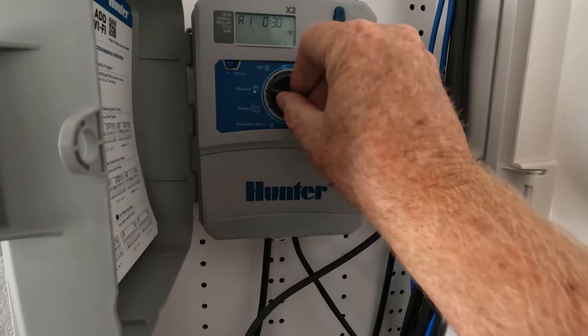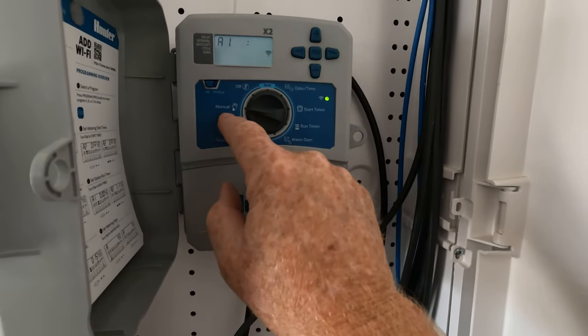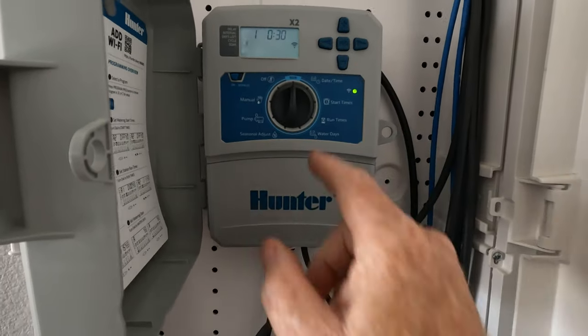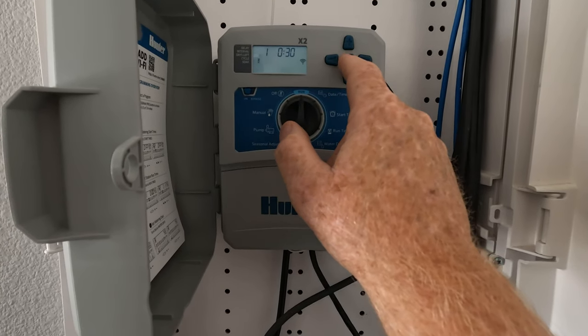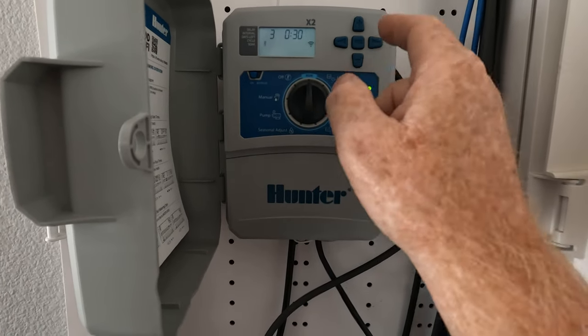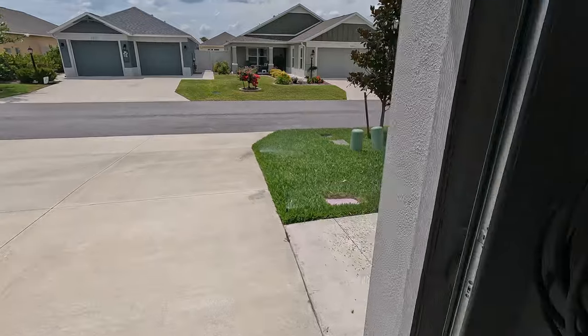So remember what we did is we went from run, which is what I was originally in. We went to manual, which kicks off. If you have your Wi-Fi, it also kicks that off. It's going to say 1, right? And if you want to go to the next section, you hit 2 or 3. And then take a look outside, and you'll see that it comes on. Now, there's some certain things that I'm looking for when I'm outside, and I'll show those to you now.